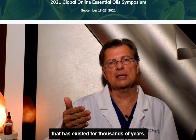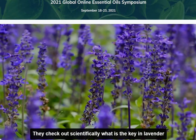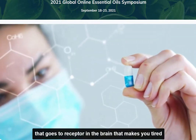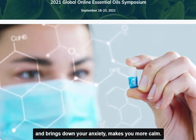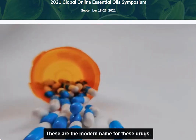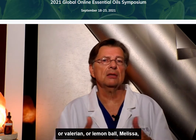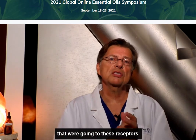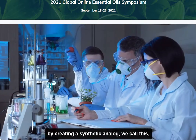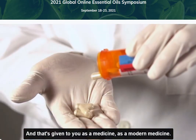Now, modern medicine, the pharmaceutical industry, has taken advantage of that knowledge that has existed for thousands of years. And what they do, they take, for example, lavender. They check out scientifically what is the key in lavender that goes to a receptor in the brain that makes you tired and brings down your anxiety, makes you more calm. And then they create a drug called benzodiazepine or Valium, for example, or Xanax. These are the modern names for these drugs, right? But they found them because lavender was doing the same thing. So they looked at lavender in this case, or valerian, or lemon balm, different melissa, different flowers and different plants that were going to these receptors. And then they copied it by creating a synthetic analog, we call this, a similar structure synthetically, and that's given to you as a modern medicine.